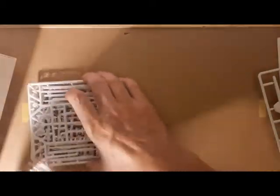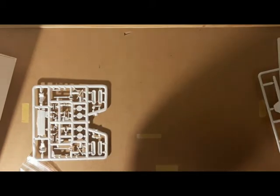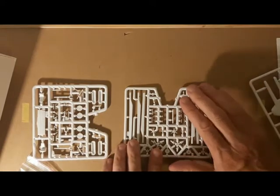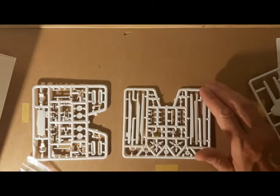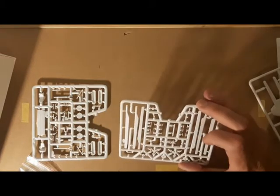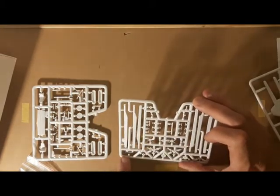Now, these sprues are the same as the Kamov 26, or they are very, very similar. I think they could actually be the same. A little bit less flash. This isn't quite as old a kit, which is a good thing. But you're going to run into the same issues, particularly with the actuator rods. But I'll still try and work through it.